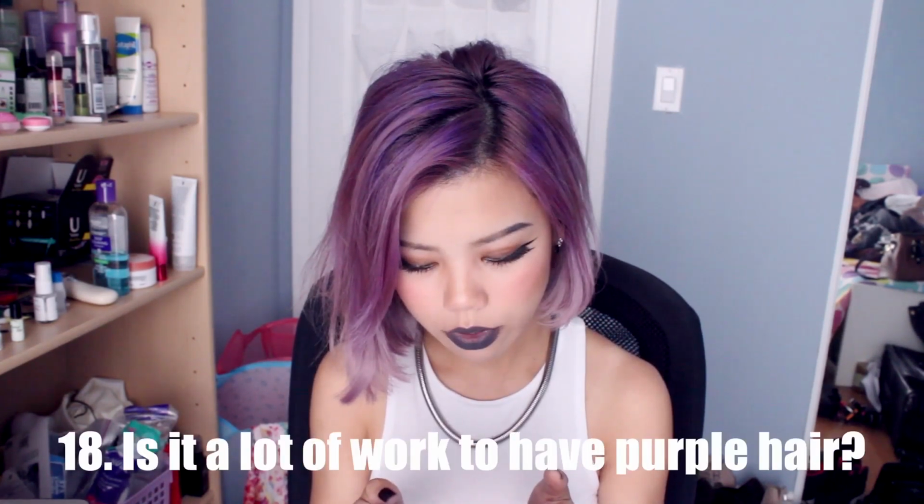Next question, is it a lot of work to have purple hair? Yes, it is a lot of work to have purple hair or any kind of pastel hair or any kind of unnatural hair color, because you have to do a lot to keep the color vibrant. And once you make the commitment, you already know that it's going to be a long-term relationship. So I'm used to the commitment and I like it, quite frankly.